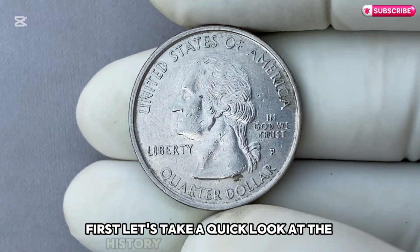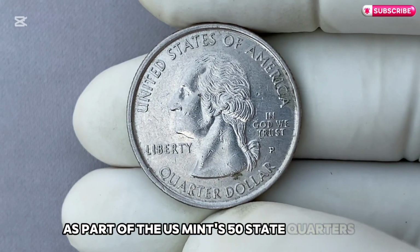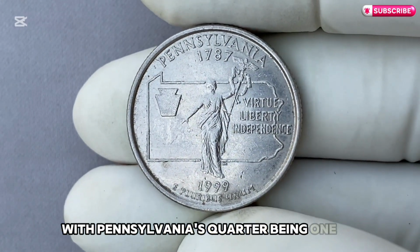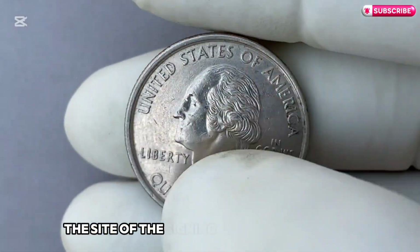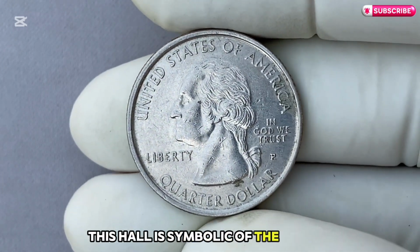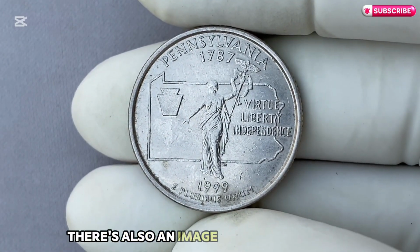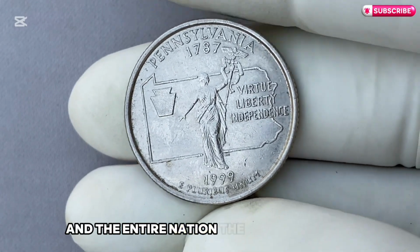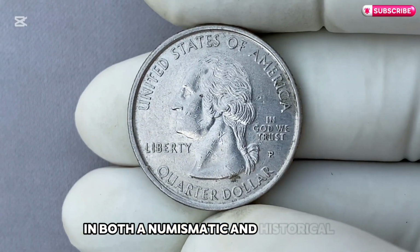First, let's take a quick look at the history and design of the 1999 Pennsylvania Quarter. As part of the U.S. Mint's 50-state quarters program, each state had its own commemorative quarter released, with Pennsylvania's quarter being one of the first in 1999. The reverse side of the coin features Independence Hall, the site of the signing of the Declaration of Independence in 1776. This hall is symbolic of the state's key role in the birth of the United States. Alongside Independence Hall, there's also an image of the Liberty Bell, another important historical symbol for Pennsylvania and the entire nation. The design is rich in history, making it an important coin in both a numismatic and historical context.